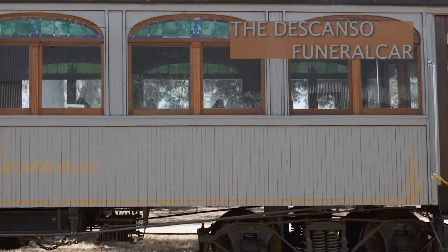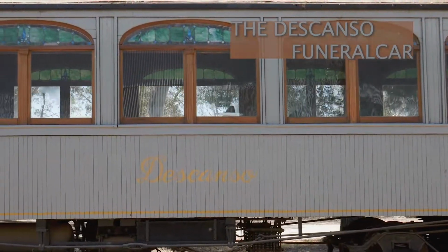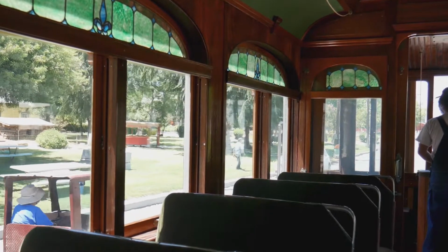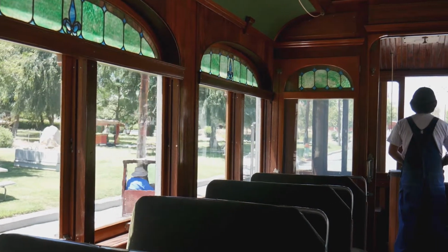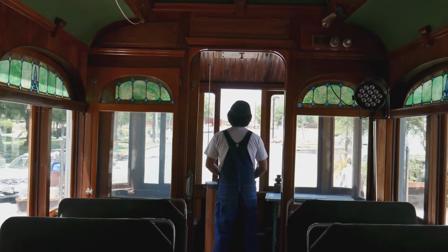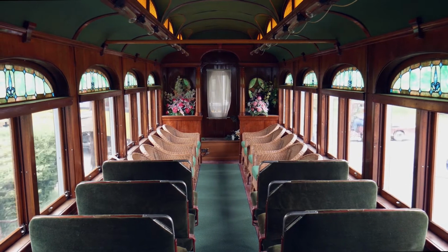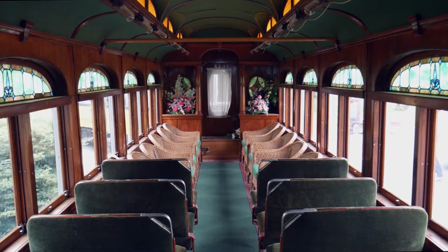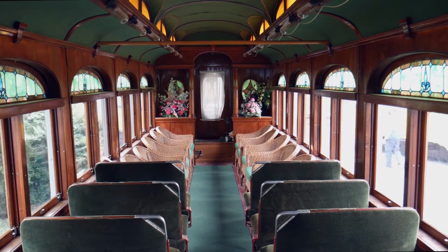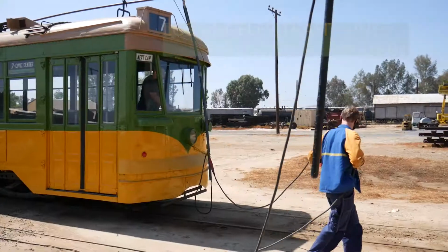Okay, so this car is the Desconso Funeral Car. This car was built in 1909 and it ran until 1924. For $25, you could rent this car to take like a limousine. It would take the whole funeral party plus the guest of honor to the funeral. This car sat up at the Cajon Pass for a time. It was part of a clubhouse. In 1990 the car was restored to its 1921 appearance.